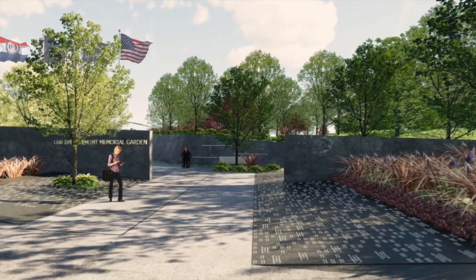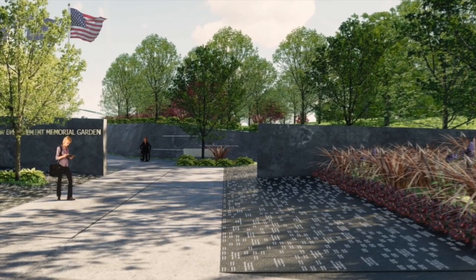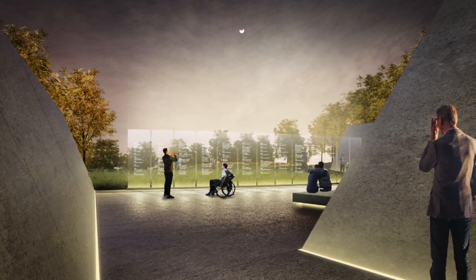While you're walking in, you'll see all these pavers with names on it, and these names are people who have served in the line of duty, not people who've lost their lives, but people who've served that we're honoring and remembering for the things they've done. And as you walk through this path, you'll come into an area where there'll be a big wall, and on this wall you'll see the names of the lost lives.